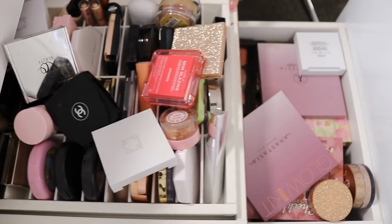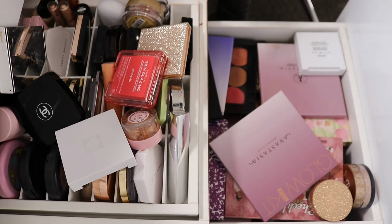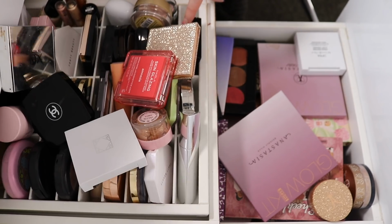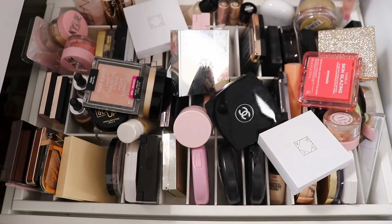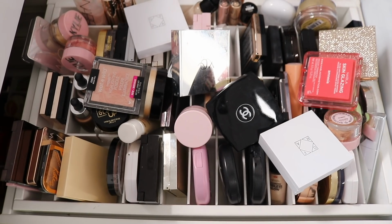And then we also have this drawer with my most used palettes and also face palettes, which I'm going to be moving to an acrylic organizer storage thing. So you guys are going to see that as well.